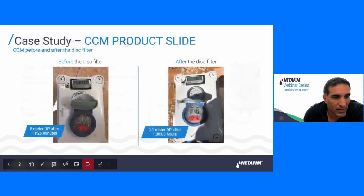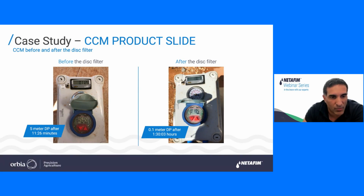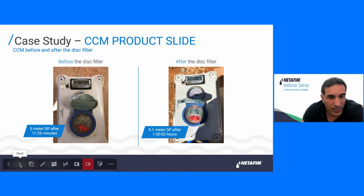So the method is very simple. First, we connect the small filter before our main filter, and then we can measure the DP. It measures the DP by time. We see in this example, which we used on a disc filter, before the filter we reached 5 meters of DP, which is usually the backwash trigger, after 11 minutes, which is a very short time, meaning that the water was very dirty and should be treated. After the filter, we got to 0.1 meter, which is a very low DP, after 1.5 hours, meaning that our filtration solution is working properly. The water after the filter is in a good position, and this is what this tool provides. It helps us to be more secure in our decision.